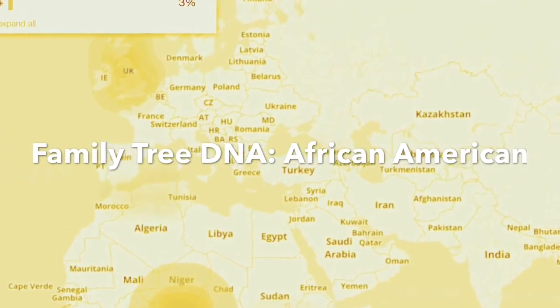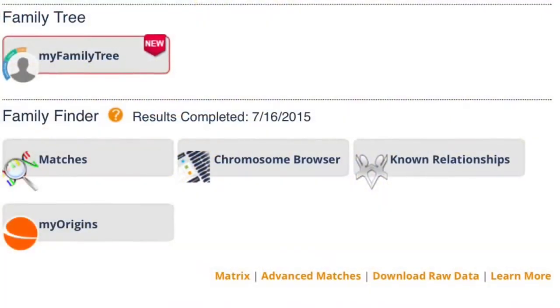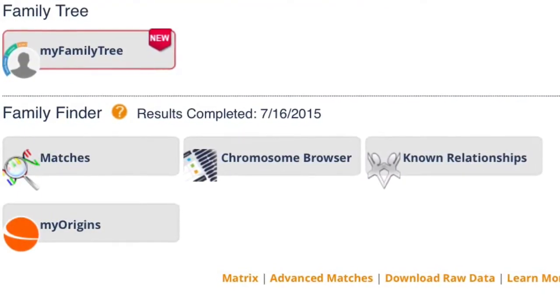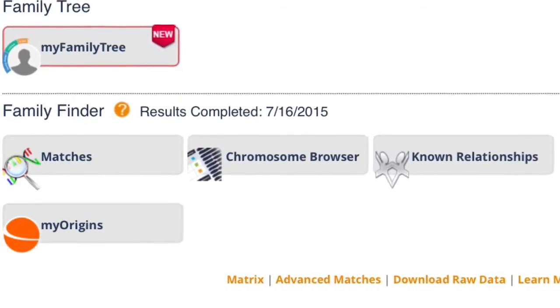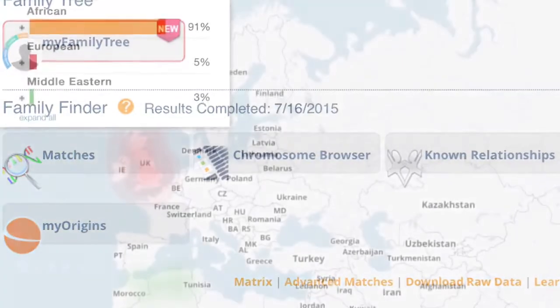Now, these are results of my maternal side aunt who is 97 years old. So we use FamilyTree DNA swabs to collect the DNA samples. As you see here, FamilyTree kind of gives you several pages. This page shows you the overview, the matches, the chromosome browser, known relationships, and a page called My Origins.